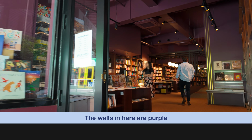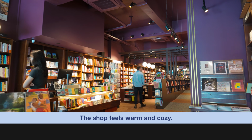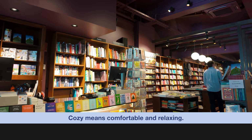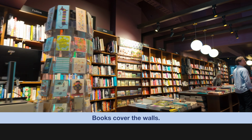The walls in here are purple and the lights are soft. The shop feels warm and cozy. Cozy means comfortable and relaxing. The walls are lined with books. Books cover the walls.